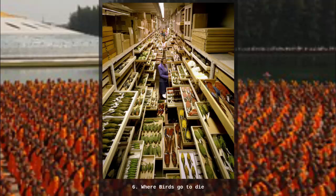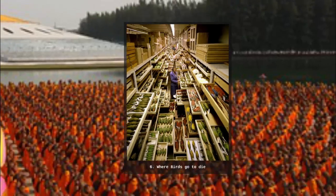Number 6. Where birds go to die. In Washington, D.C. lies the National Museum of Natural History. One of its departments is the Division of Birds House. Inside its walls, with over 625,000 specimens, is the third largest collection of birds in the world. Most of the specimens are preserved skins for research, but there are also skeletons, eggs, and whole bodies preserved in bottles of alcohol. Some birds are even flash frozen in liquid nitrogen. The birds' skins are kept in wooden drawers, as shown by this photo by Chip Clark.